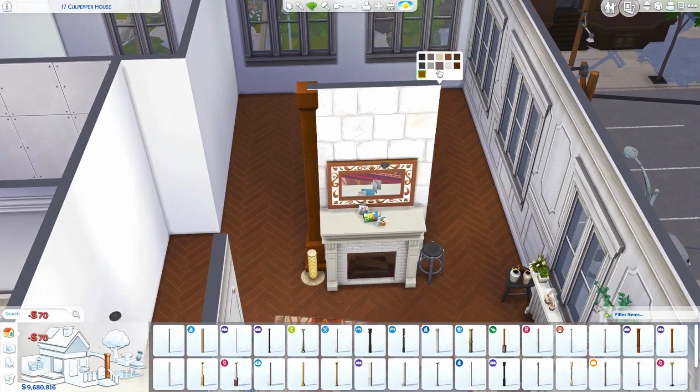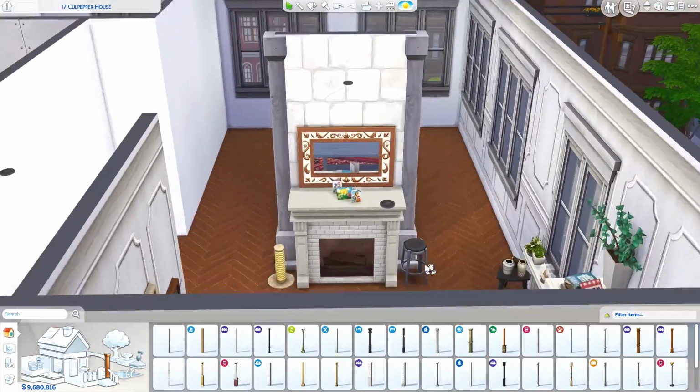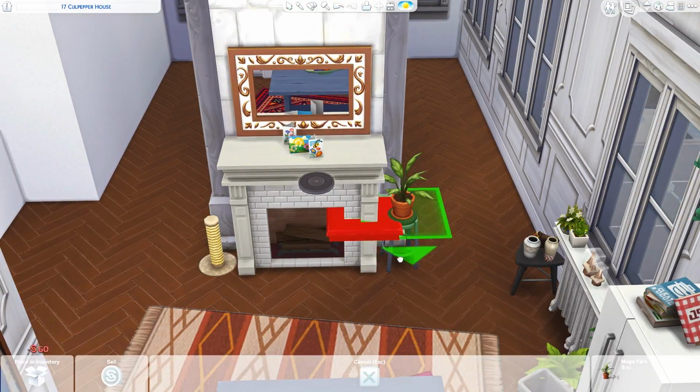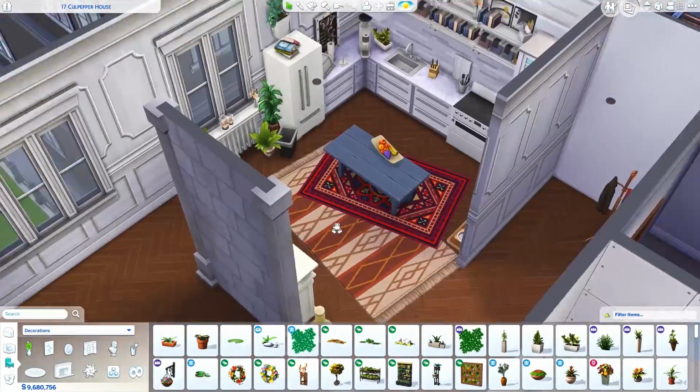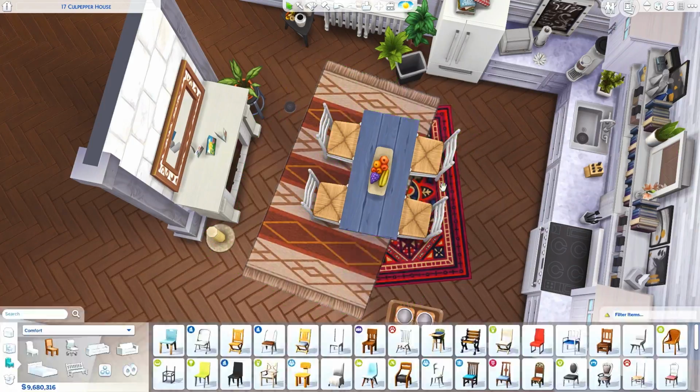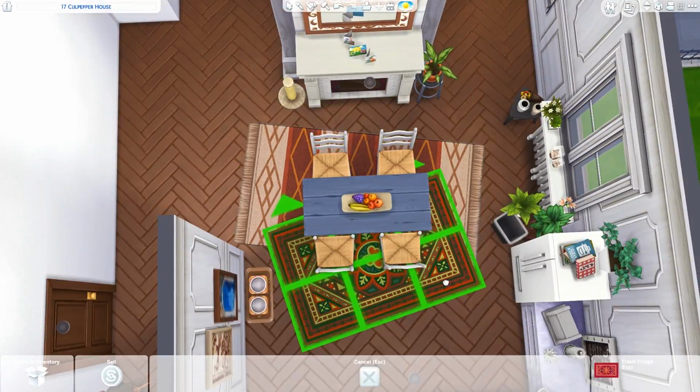I use a lot of plants when I furnish or decorate interiors, because I just like that they add so much life to an interior. It just adds life, you know, it's nice.